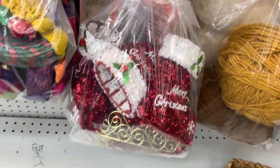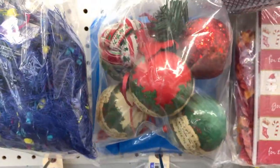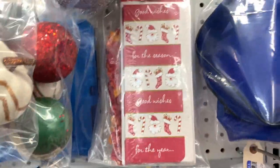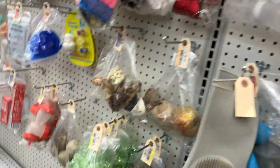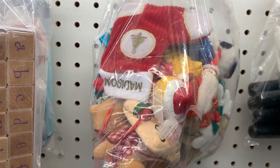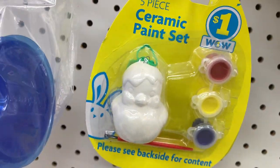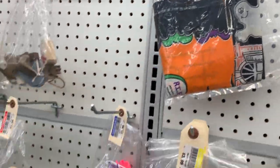Love these bags that they have, but couldn't find anything today. A few Christmas ornaments, which I'm not ready to buy yet. I thought that was funny, mouse traps. And not really funny, I don't want to think of the poor mice getting trapped in those. More Easter. If there had been a whole bunch of those pumpkin napkin rings, I might have picked them up.